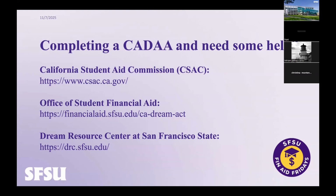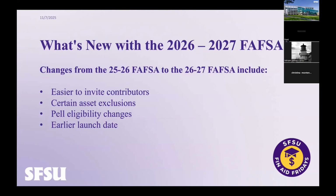If you need any help with Dream resources, this is definitely going to be very useful for you, and you're going to want to save this. And just a little bit about what's new with the 26-27 FAFSA. So they did change it. It's not as changed as it was when they did simplification a few years ago.